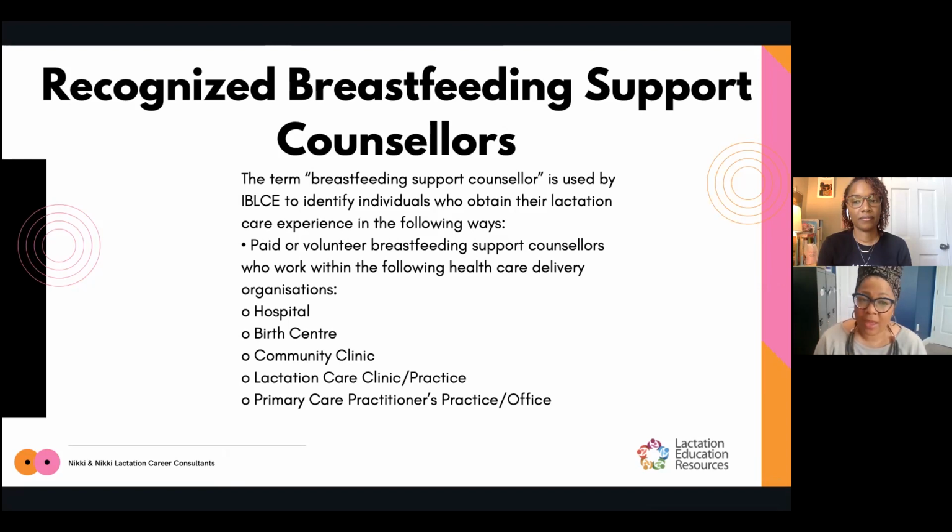So, if you are volunteering or working, getting your hours supporting families, both birthing parents and babies in breastfeeding, either paid or volunteer, you can get hours in one of these settings: hospital, birth center, a community clinic, which absolutely includes public health facilities like WIC, lactation care clinic practice, so working directly with the lactation consultant, or in a primary care practitioner's practice or office. All of these are settings that do qualify if you're volunteering or getting paid for your breastfeeding peer-to-peer support in helping families breastfeed.